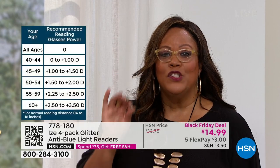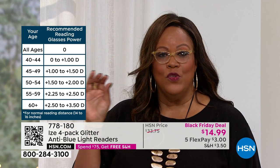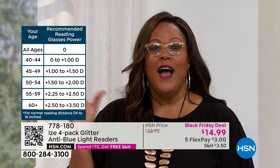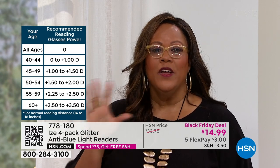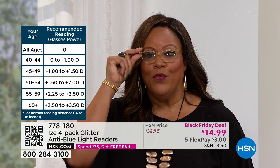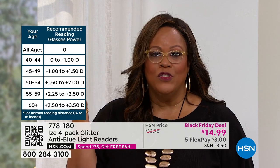You can get this in zero magnification where you can just wear it for fashion, or all the way up to one, one and a half, two, two and a half, three, three and a half magnification. I usually get the two. You can go to hsn.com and it'll tell you based on your age, and you probably know where you are. But I went to the pharmacy for a good pair of readers where they won't break. These are so flexible. They're like $20, $25.